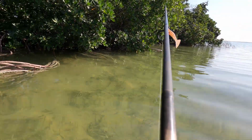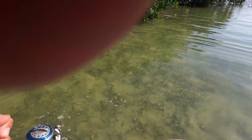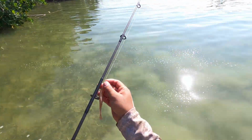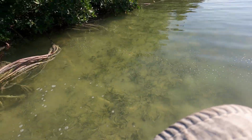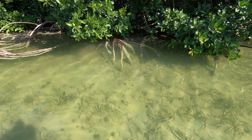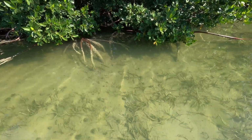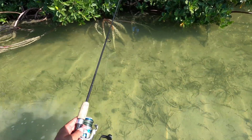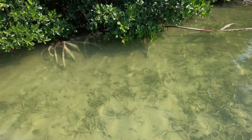Whoa, grouper! I want to catch them. Holy crap, there's a grouper there. I don't see him. I think he got in and then cut over. Got all these mangrove snappers. That's crazy. I ran into a grouper on my footpath. All right, moving on.